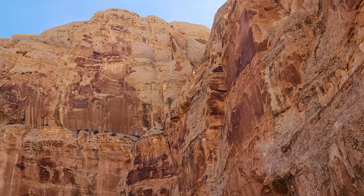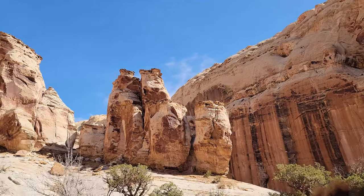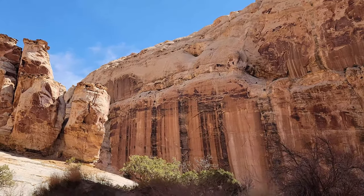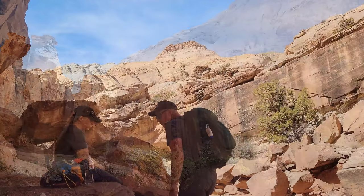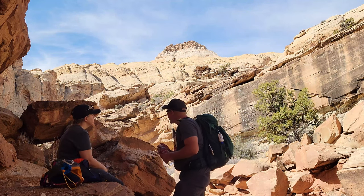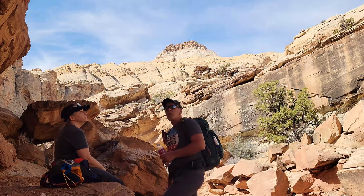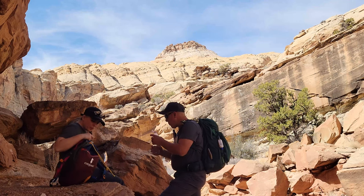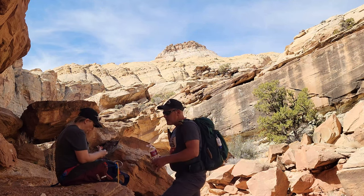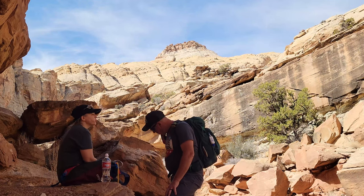And we got this big old cliff face, and there's this big old rocky outcropping there. The stained cliff face, it's pretty cool. Time for a snack and a drink. A balanced rock. Oh yeah, that was good. Very chewy.